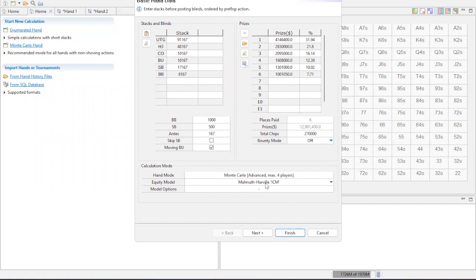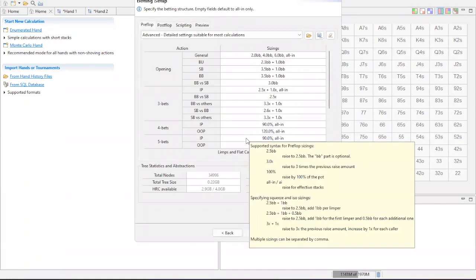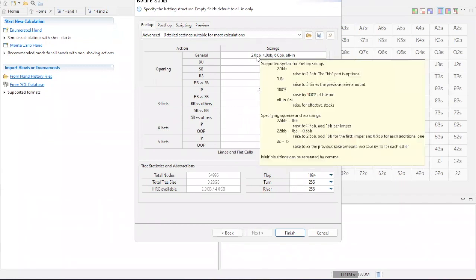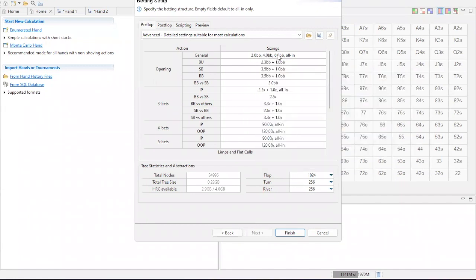Okay, so once we've set this up, and we're using ICM, obviously, we go next. We set up various options for the sizes. So I'm going to give Benny 3 sizes in addition to all in: 2 big blinds, 4 big blinds, 6 big blinds, and all in. I didn't bother changing the other options because it didn't get as far as them, so that's not going to be part of our sim.